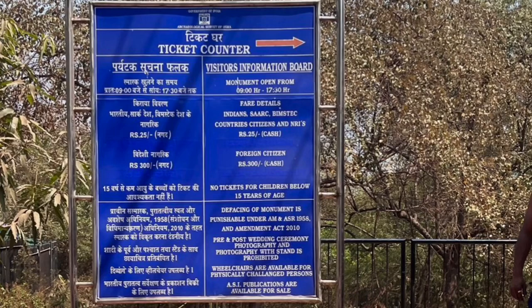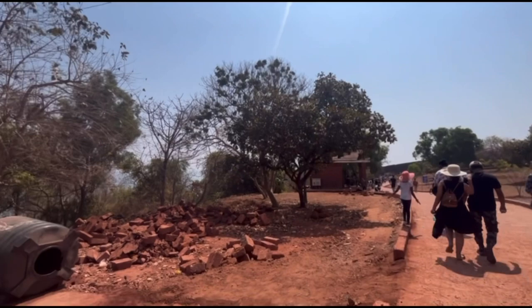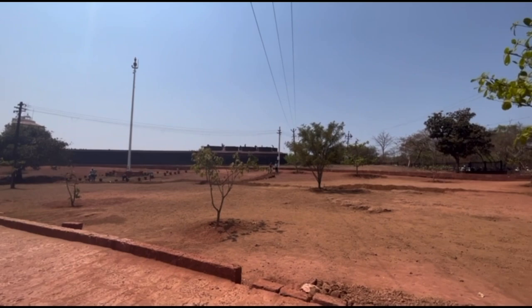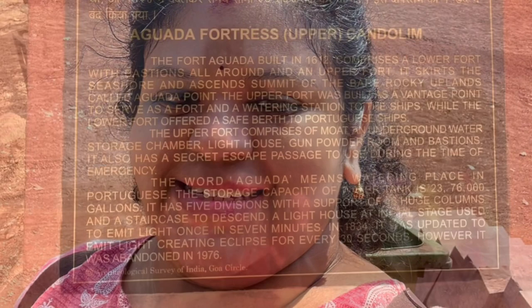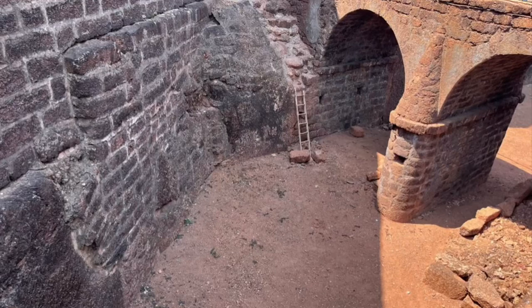Fort Aguada, and the timings are from 9 o'clock in the morning till 5:30, and this is a very good place. Here people used to be kept in prison for thefts or something like that. So this was usually ruled by Britishers. You can see over here, it is a fortress with an upper and lower area. The upper area has a lighthouse, and this is the lower area which was under construction.